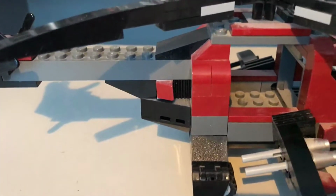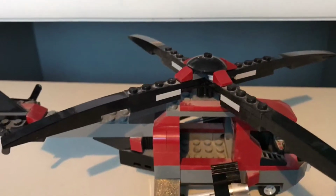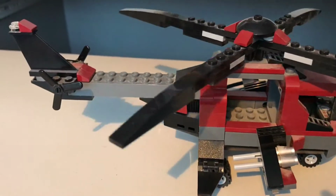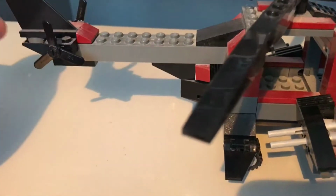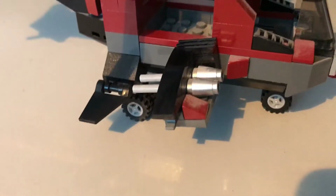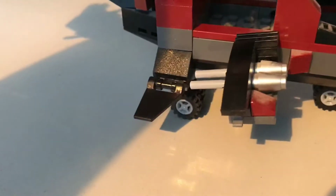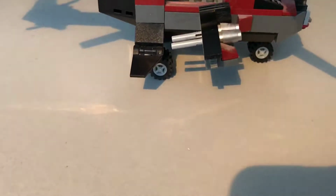But, anyway. On top, we have the rotor blades, which are quite long, and quite wobbly as well. I don't remember them being so wobbly, but oh well. We do have a couple of little propeller blades at the back here on both sides. There is also a missile launcher. I think there is one on both sides. Let me just turn this around. There is indeed. So you have 4 missile shots to fire at whoever you wish. Preferably not on me if you don't mind.